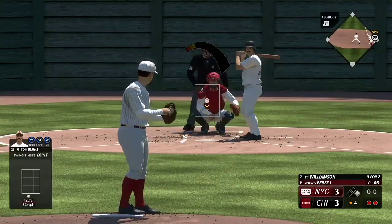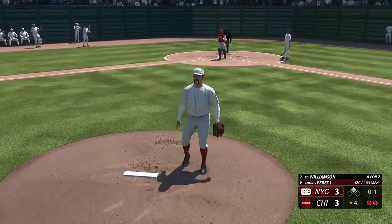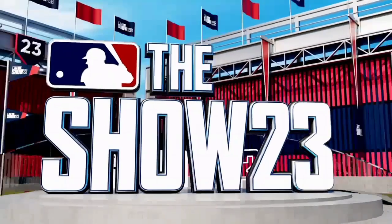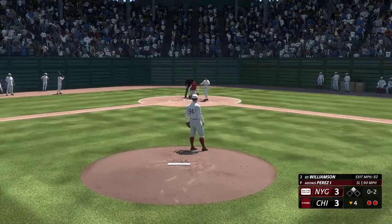Down, the number two hitter, Ed Williamson. And there he goes. That's in for a strike. Safe at second, and he easily steals the bag. Well, that steal right there is wanting to take advantage of having a really good hitter at the plate. Now they've got a much better shot at bringing home a two-out RBI.